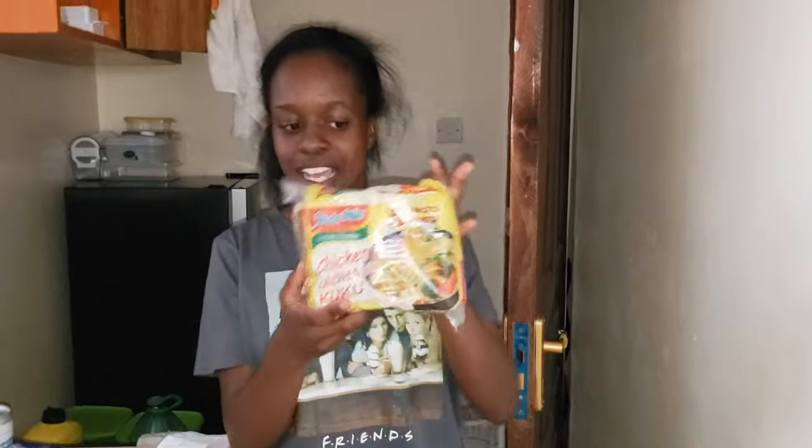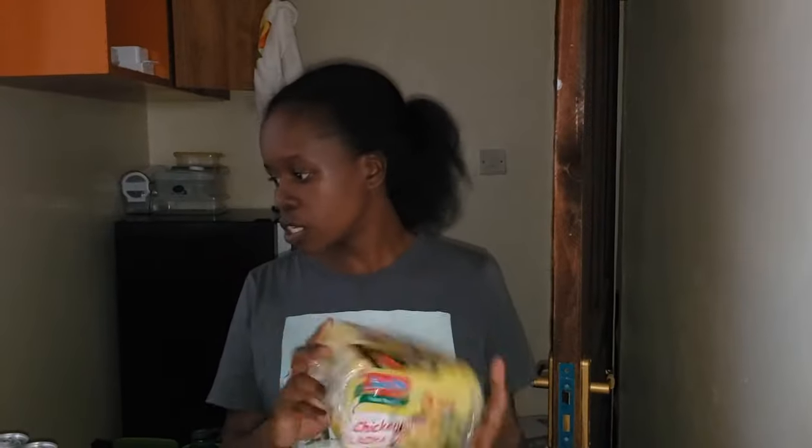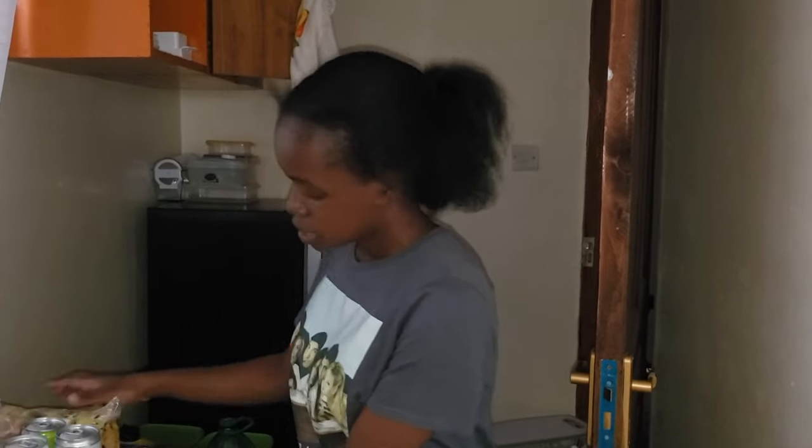Another thing, Indomie guys, which was 140. Just in case I don't say everything, I'm trying to hurry up in this lighting. Natural light is the issue.